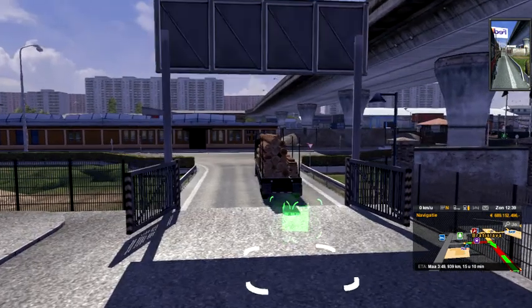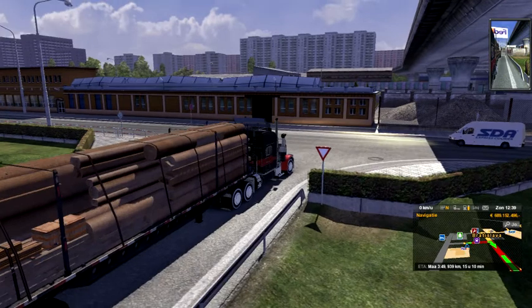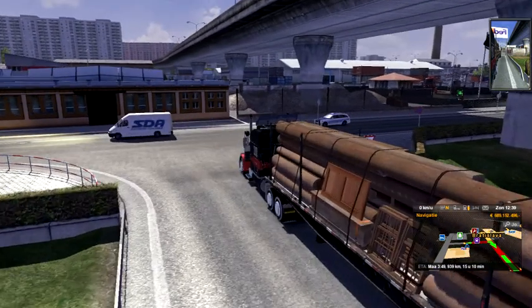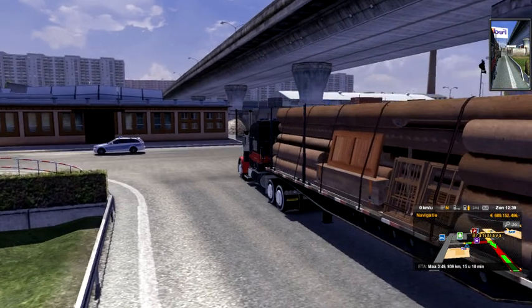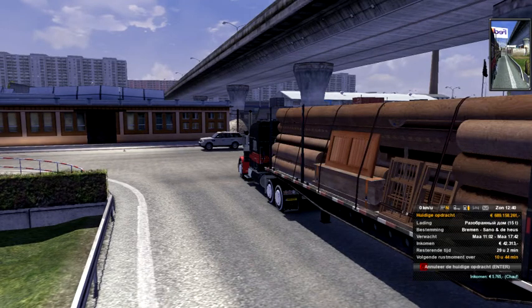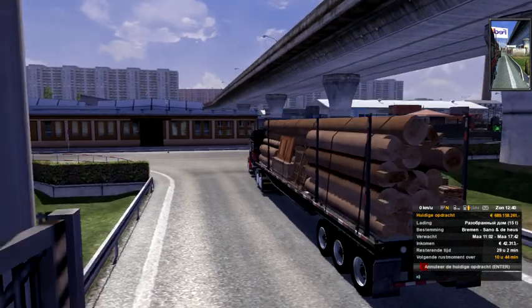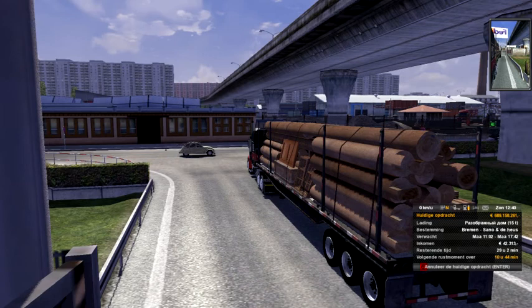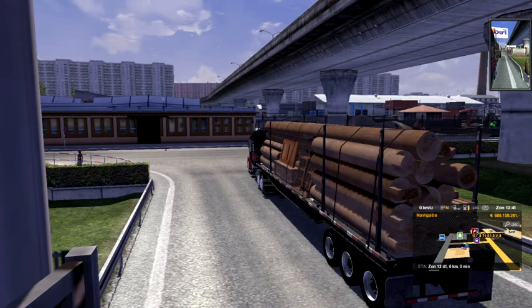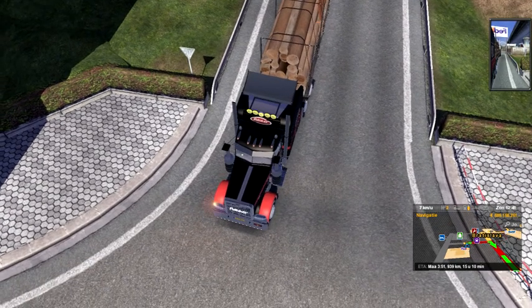Let's check out the load. What do we have here? A lot of wood, round wood, some floors, and on this side I see a door and some windows. Nice. That's in Russian, of course, but it's 15 tons. The trailer is 3-axis, single wheeled. Well, we're gonna go to Bremen with 50 tons of wood. That's awesome, of course. Going to the right. Let's start this beautiful job.